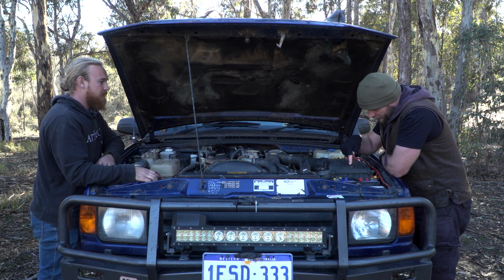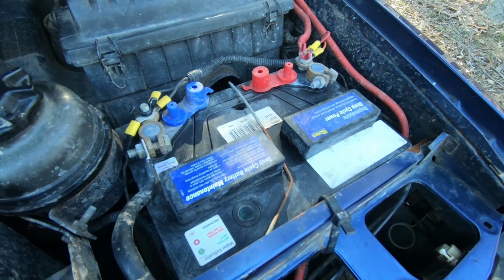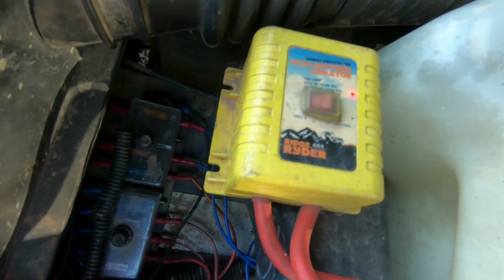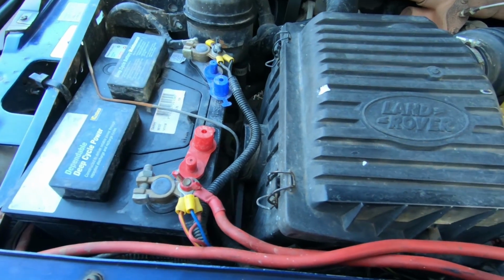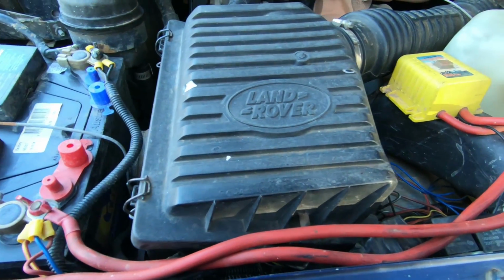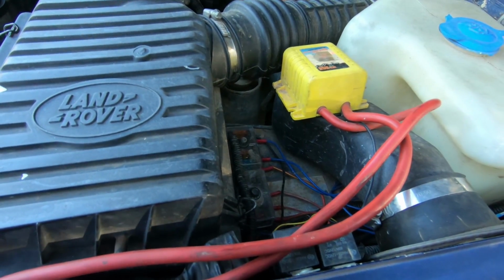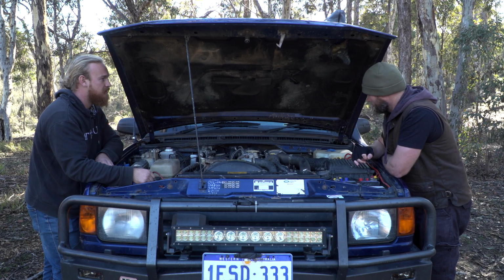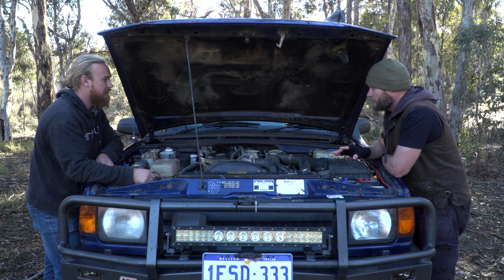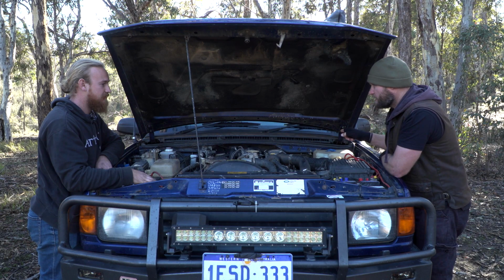So isolating this battery here, which is the auxiliary battery, is a Ridge Rider isolator. It's a voltage sensing relay, so once this battery gets below 12.7, it'll disconnect the batteries. And then you've also got the switch, which lets you crank off both batteries. So you can jumpstart your car. So that saved me a lot. This powers to the rear as well, I take it?